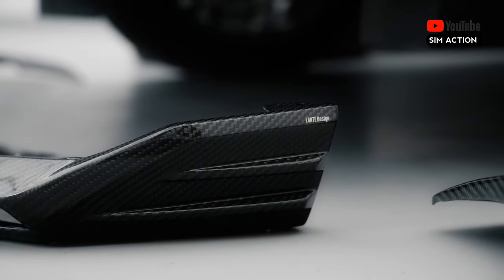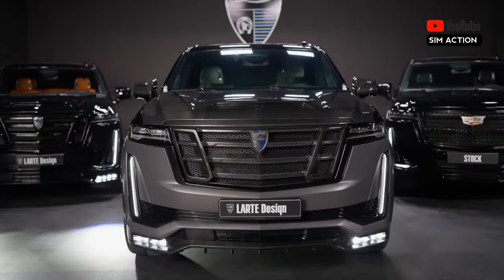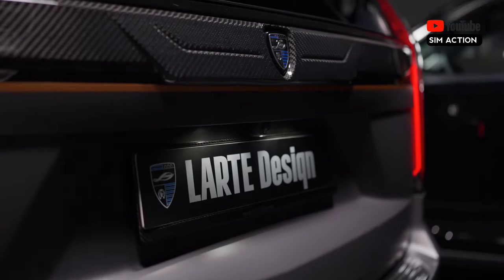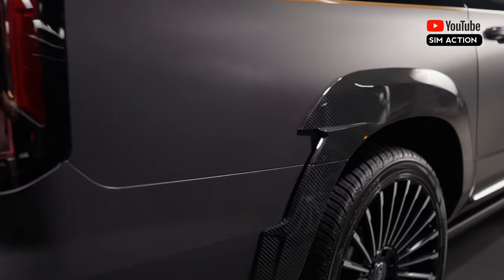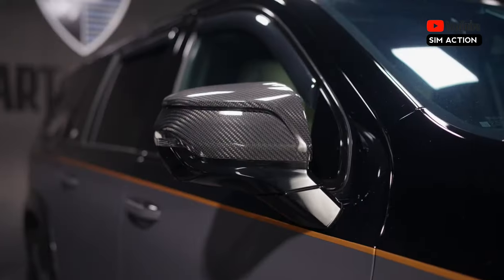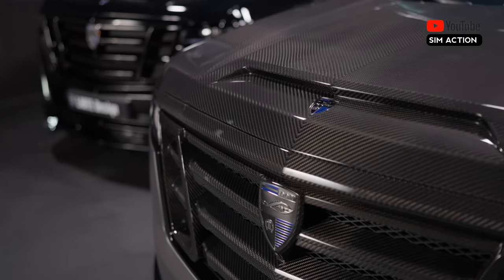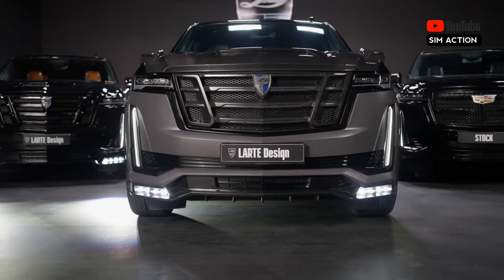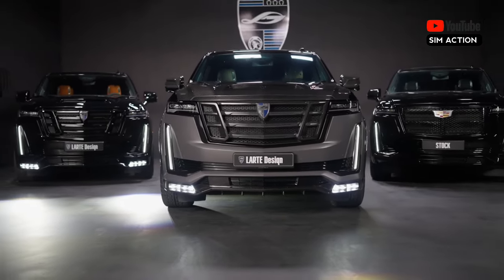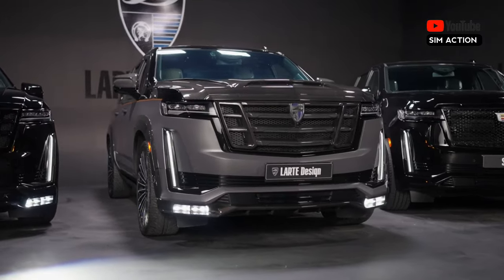Larte Design's customized Cadillac Escalade V is a striking reinterpretation of the luxury performance SUV, incorporating both visual and functional upgrades. The base vehicle is already a standout, featuring a 6.2-liter supercharged V8 engine producing 682 horsepower. But Larte Design enhances its boldness with a specially developed body kit named E-Stete.